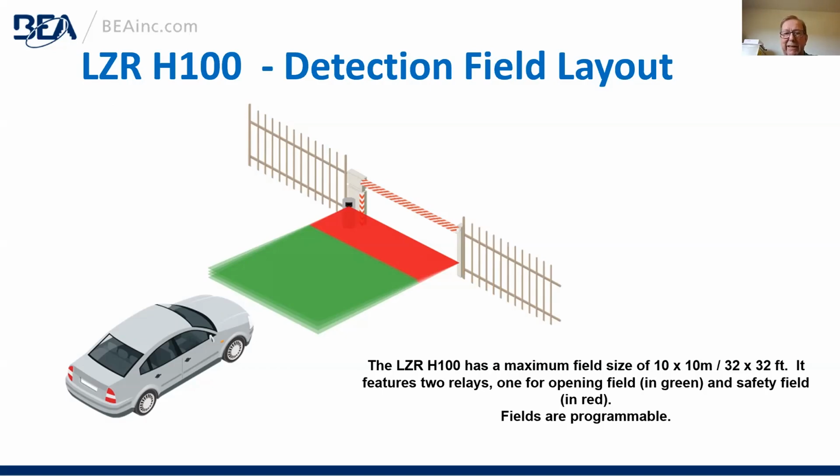Now, one thing you'll notice in this drawing is it's showing the field in the pattern behind the barrier. The sensor can also be very easily mounted on the opposite side of the barrier case, and that allows it to see even under the arm, which makes the product even safer. It doesn't mean you can't mount it like this, but with this product, there are a lot of options.